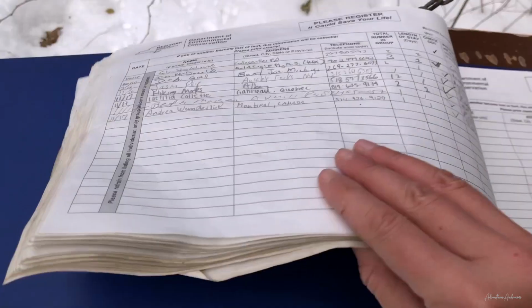Here we are at the beginning of the trail, and I just need to sign back out so people know that I returned safely.